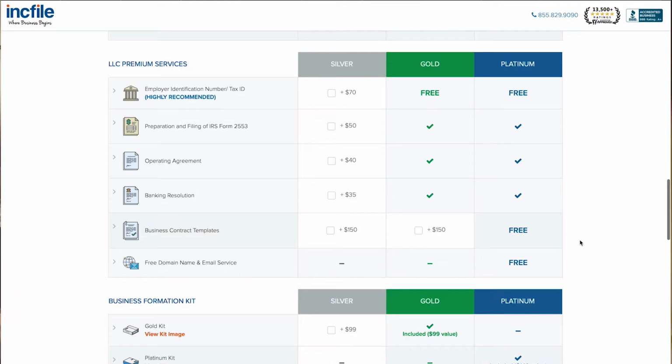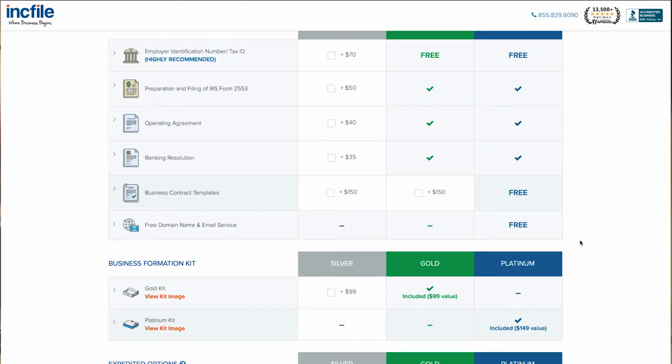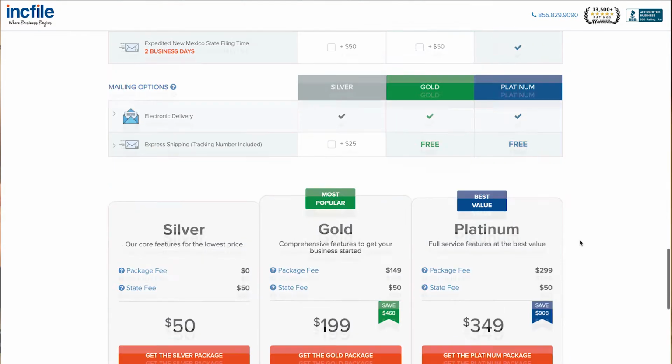They do offer other add-on services such as an operating agreement, bank resolution, business contracts, and the employee identification number. Those other add-ons are completely up to you, and a lot of these other companies will also have these types of premium add-ons. But for me, I didn't add on any of them. I don't need a banking resolution because the bank I decided to go with doesn't need it. I didn't need an operating agreement, and I don't need business contract templates. I'd rather go through a lawyer to get those processed or draft them up myself.